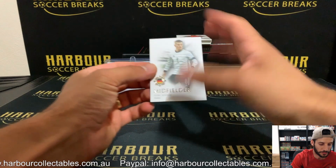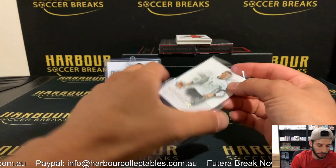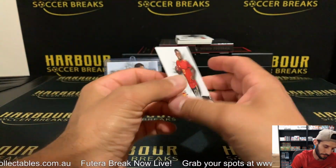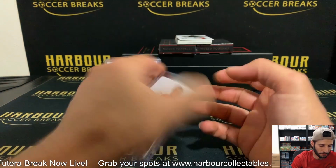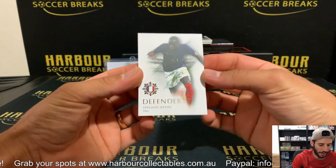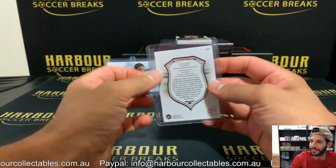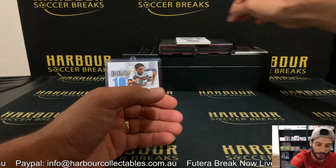All right, first up for the second pack, we have Tony Cruz. Tony Cruz, Germany. Got a Ryan. Next up, we have Ansu Fati. Base. These are such nice cards, aren't they? Nice Ansu Fati. And then we have Ferland Mendy. Base. Wow. That's a nice looking card. We'll save that. That's a beautiful looking card. We'll put it there.